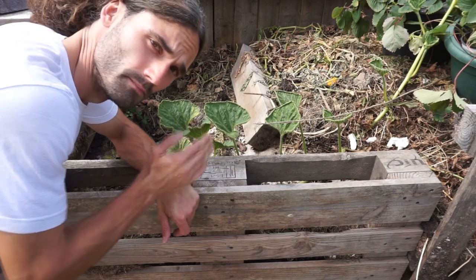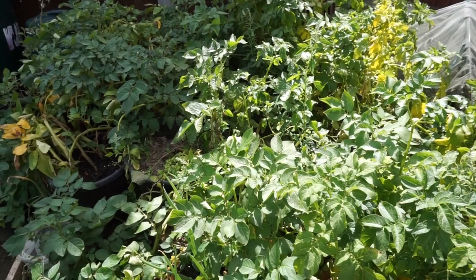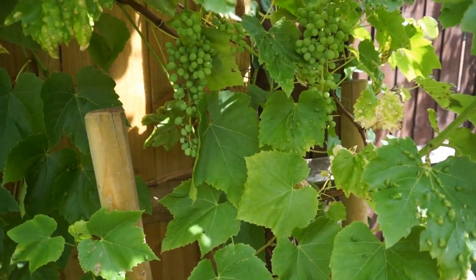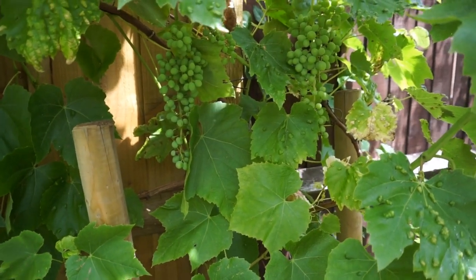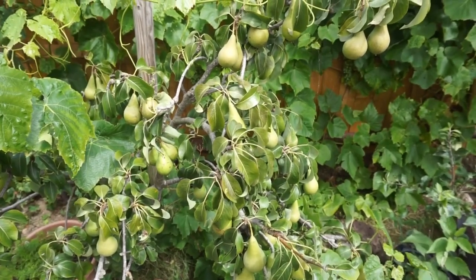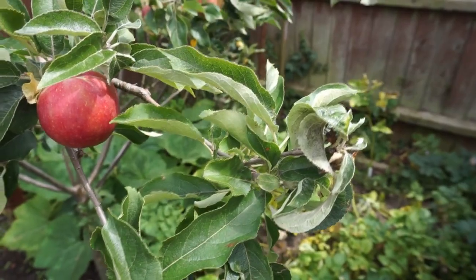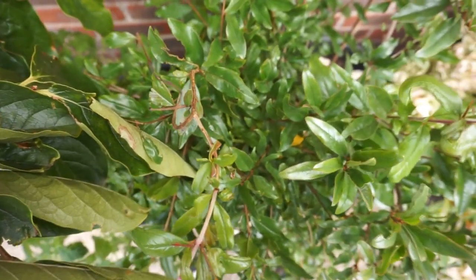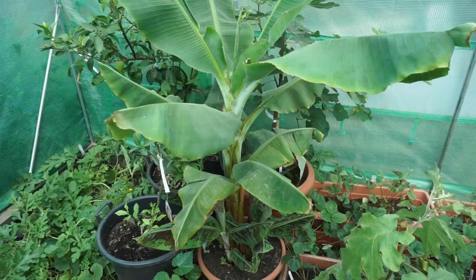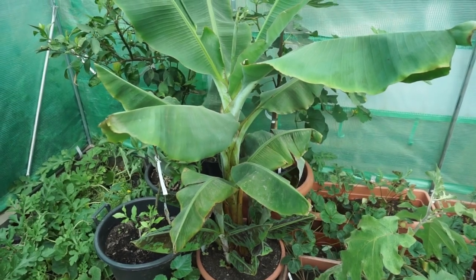Grow what you like. Pumpkins in compost bins, for example. Potatoes for hearty sustenance. Grapes for dessert eating or wine, or both. Pears. Apples. Hardy exotics such as persimmon and certain varieties of pomegranate. Tender exotics such as banana plants. Very curious things to grow.